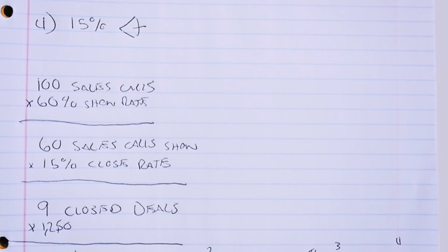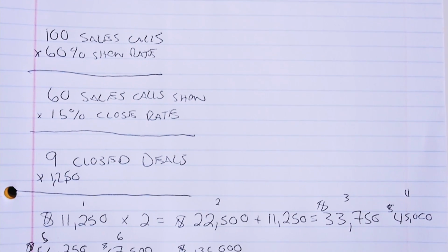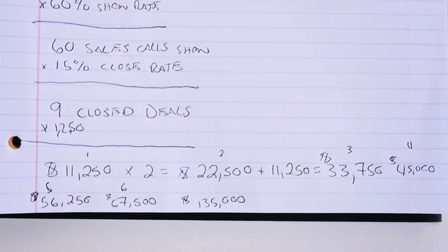It comes down to, do you know your numbers, right? And do you have predictable inflow, which is sales calls. So again, one more time, offer price $15,000, 100 sales calls per month, 60% show rate, 15% close rate.